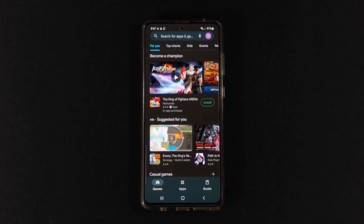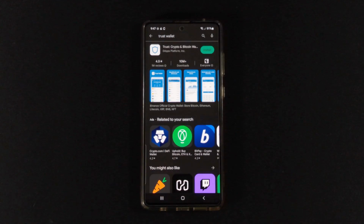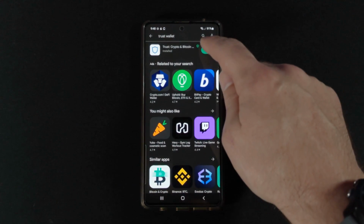Alright, so first things first, we're going to go to Google Play Store if we're on Android, or we're going to go to App Store if we're on iOS. And then we're going to search for Trust Wallet. So over here it's going to say Trust Crypto and Bitcoin Wallet. So they definitely worked on SEO here, as you can see, and it's going to be the same for Android and iOS. And after you do this, you're going to click install. And when the installation is done, you're going to click open.